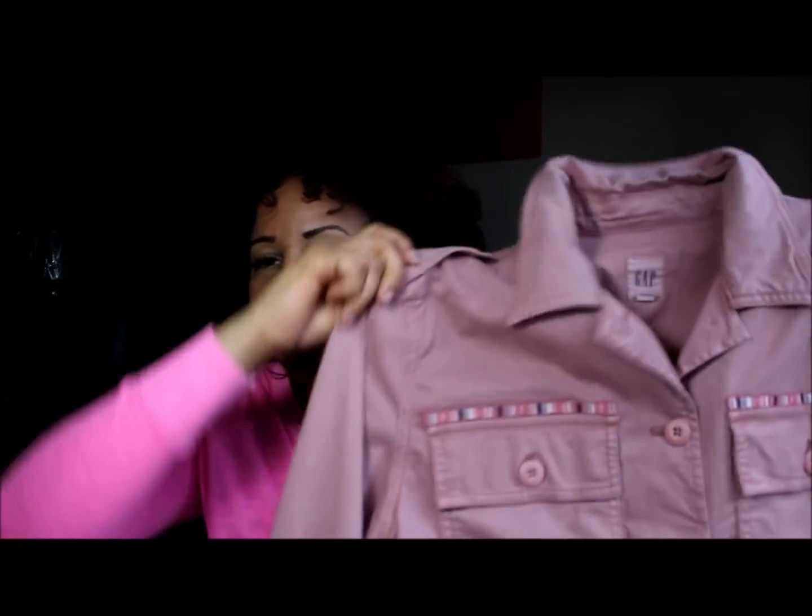So love this, and I love the color, and I just love that I can wear this with regular denim and this will be a hit. So this was a great treasure, and I paid $18 for it, which, it's Plato's Closet, so you're going to get better things, so the prices are going to be a little bit up there.